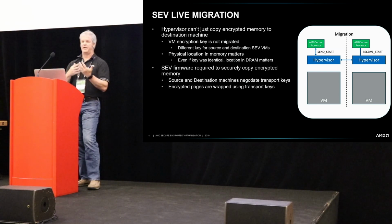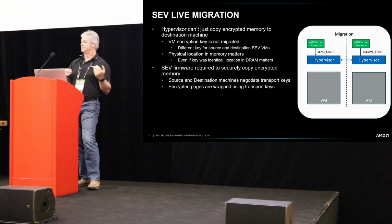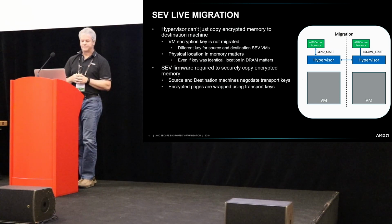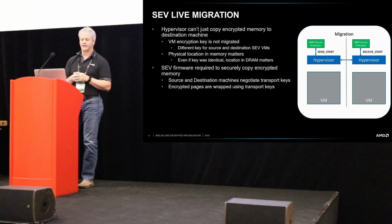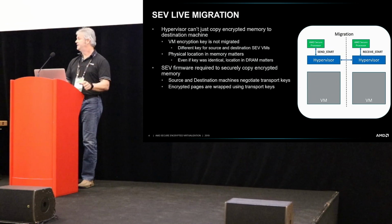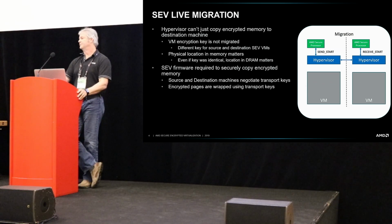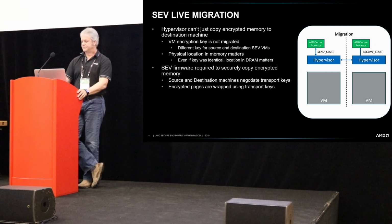While the guest can see a page of zeros at one address as a page of zeros at another address, from the hypervisor's point of view, it sees two different ciphertexts. So if you were to move that page from one machine to another, and it's not in the exact same physical location that it was on the source machine, then nothing will work. Given that, we have to use the SEV firmware to move the pages. What we do is have the source and destination machines negotiate some transport keys, and those transport keys are then used to wrap the data and send it from the source over to the destination. The destination machine then unwraps the data, and we've migrated the page.